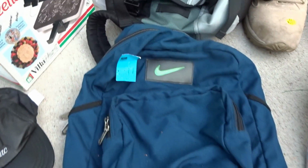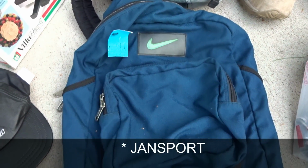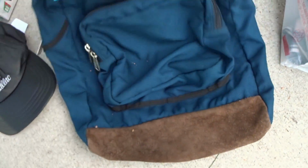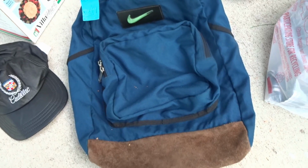Okay, also I found this Nike backpack. Now it looks like one of those Eastpak bags from the 90s that every kid I remember in high school had, with that leather bottom. And something about it was just like, okay, it's such a basic bag, but I'm thinking that might be worth some good money. I've sold Eastpaks before, and they did JanSports like that, and they sold really well.